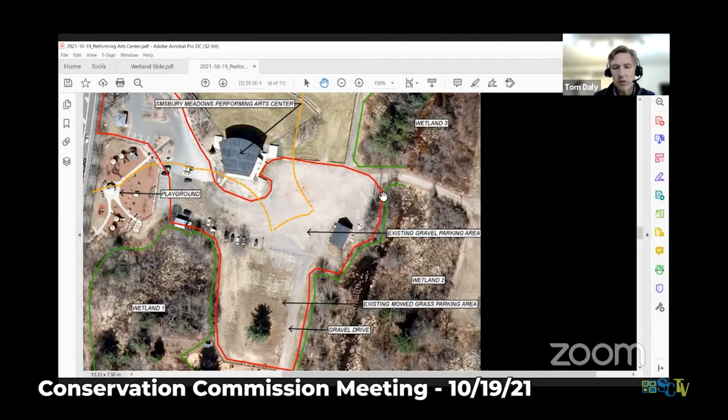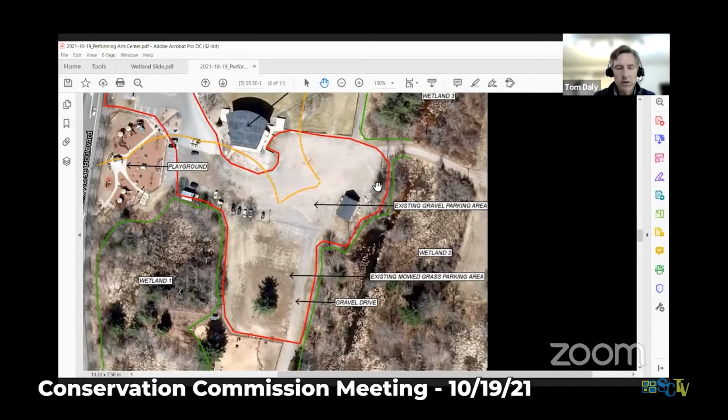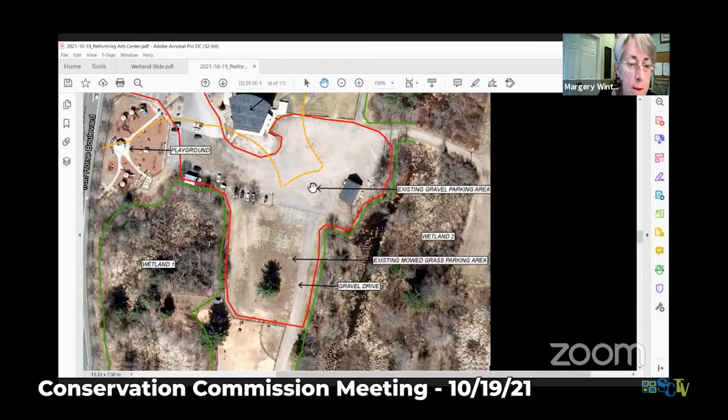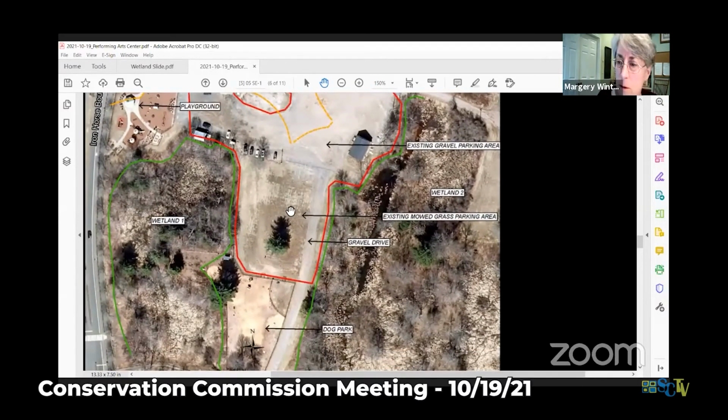But once again, outside the wetland line. So that's the three areas they're going to be located. All right, and then on this map, it shows the grass parking area. It looks pretty dry in this area. Is it really grass, or is it mostly just? I would say it's a little more on the dirt side, is what I've seen out there.